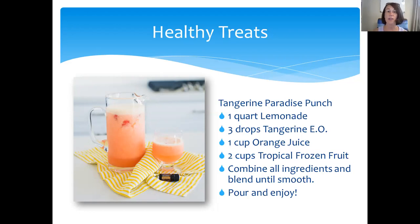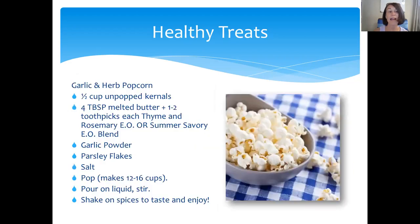You just drop all the ingredients into your blender, hit blend. Once it's smooth, pour it and enjoy. And it lasts in the refrigerator for a couple days. Use the frozen fruit. So when you first drink it, it's the best. But even after a couple days in the fridge, it's still absolutely delicious. You'll love it.